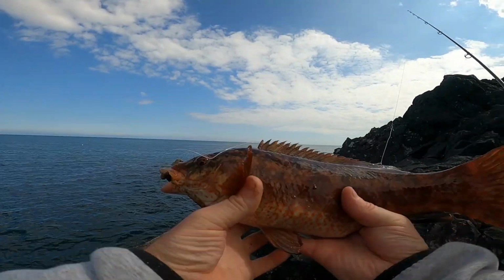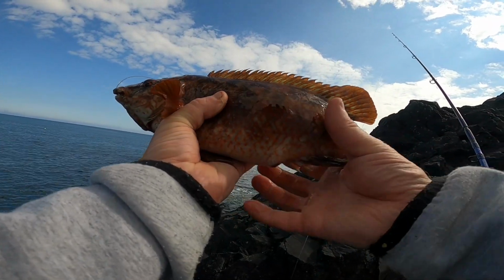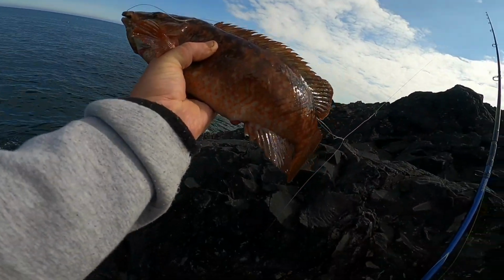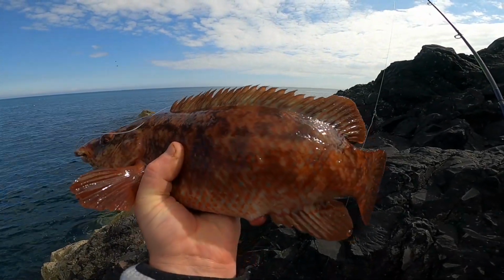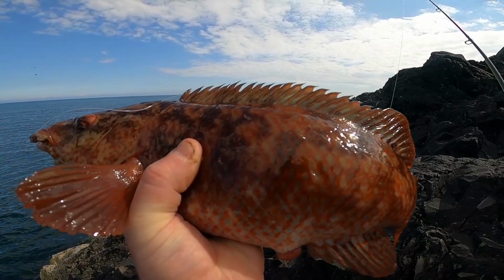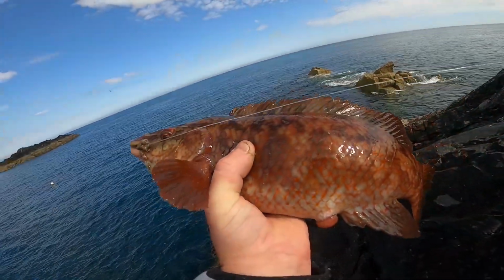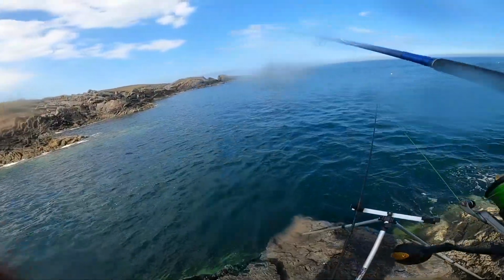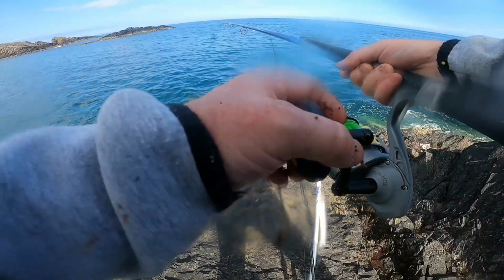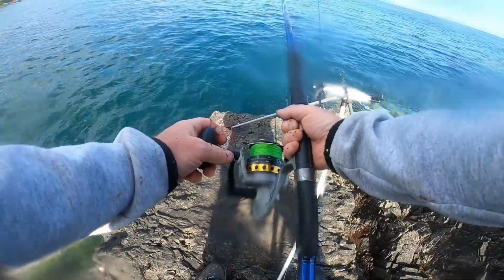Lovely colours. What I've been after? Great stuff. So I've just casted a bait out there. As soon as I hit the bottom I start getting bites. Let's see if I can catch it.